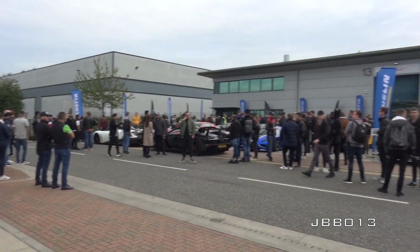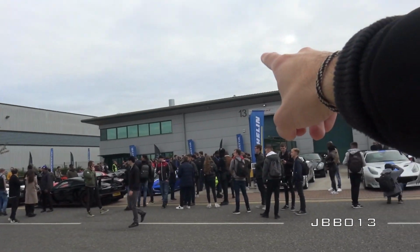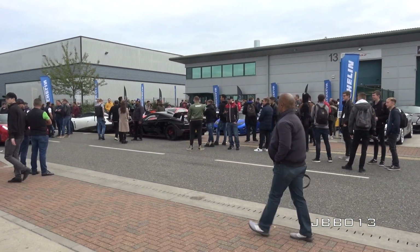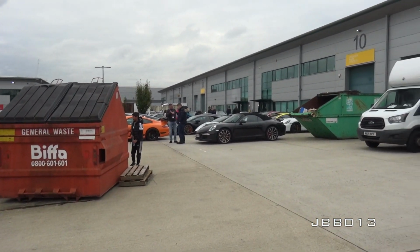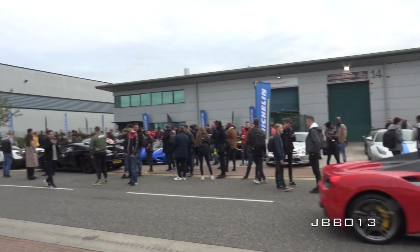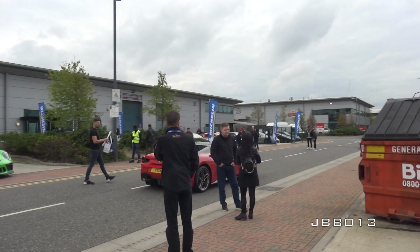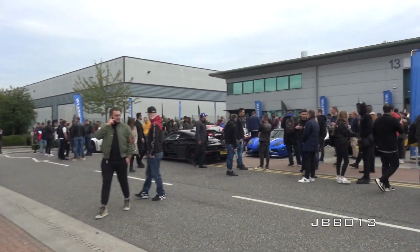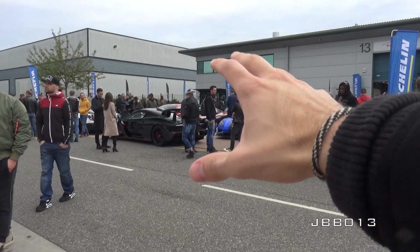Difficult to find a place to start here because, as you can see, we're at Topaz for the actual event. The unit is open for everyone to visit and see the cars they have hidden away in there. But this entire car park is full of different sections, different supercars. What I'm going to do is highlight the main ones because honestly, there's too many people and too much to cover in one walkthrough. The main hypercars are here, so we'll start here.